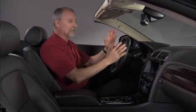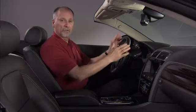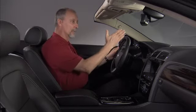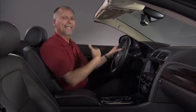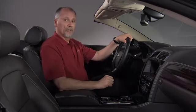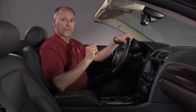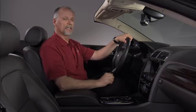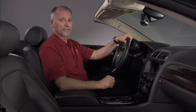That means in making a normal adjustment, you're going to get normal steering ratio. But in making a very sharp turn, the further you turn, the more aggressively the wheels will turn, giving you much sharper control. With that variable steering ratio, only 2.8 turns are required lock to lock, and curb to curb turning diameter is only 33.4 feet.